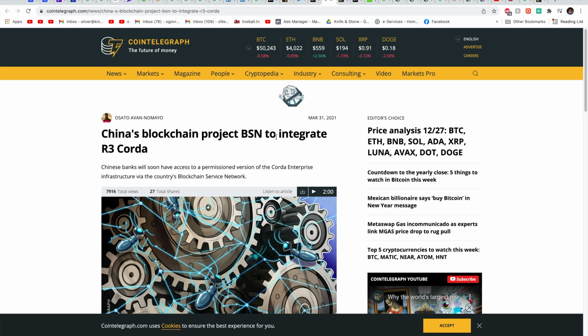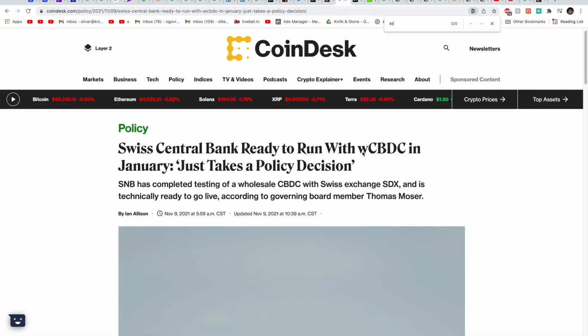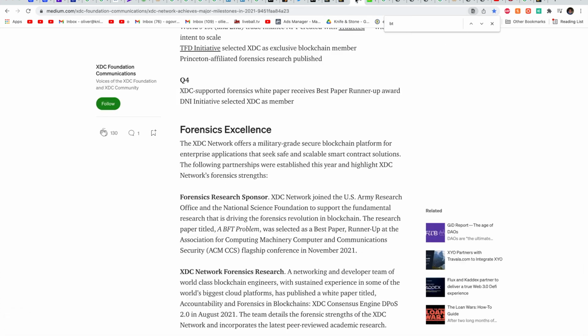China's blockchain project BSN to integrate with R3 Corda. Swiss National Bank ready to run with CBDC in January, just takes a policy decision. Swiss SDX, Thomas Moser. If you look up Thomas Moser, there's a video of him about a year ago talking about R3 Corda and how the Swiss National Bank is going to be providing liquidity to these blockchain systems. So there isn't a risk of a lack of transactions. It's huge, guys. It's huge.